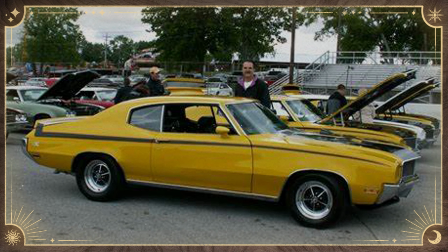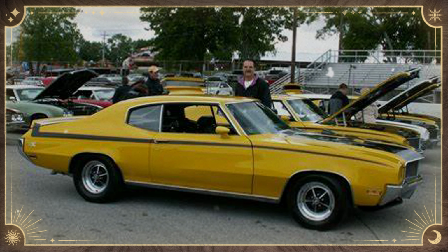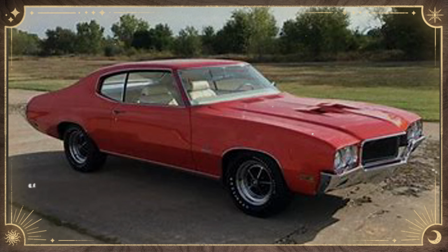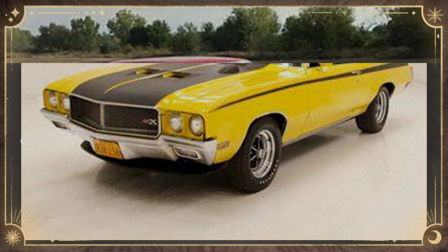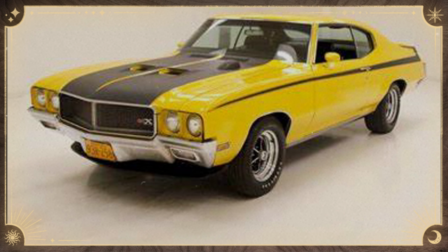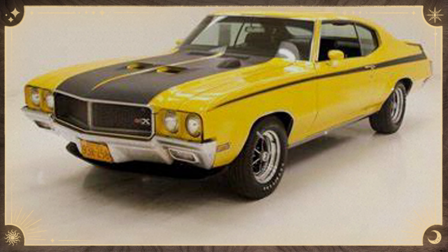The GSX's looks were as impressive as its power. The car was offered in two striking colors, Saturn Yellow and Apollo White, with contrasting black stripes that emphasized its aggressive style. A large trunk spoiler, chrome accents, and unique GSX emblems added personality to the car. Rally wheels with wide tires completed the sporty look.